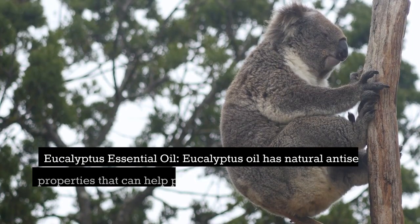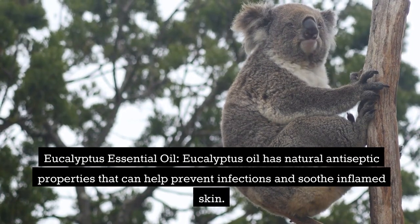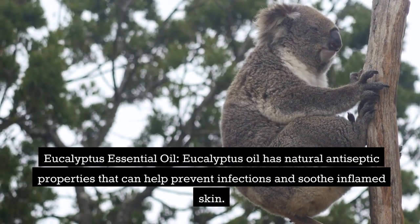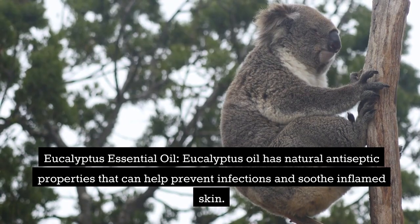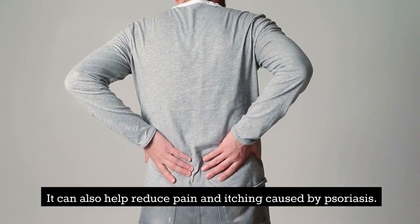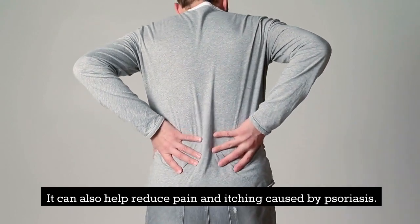4. Eucalyptus essential oil. Eucalyptus oil has natural antiseptic properties that can help prevent infections and soothe inflamed skin. It can also help reduce pain and itching caused by psoriasis.